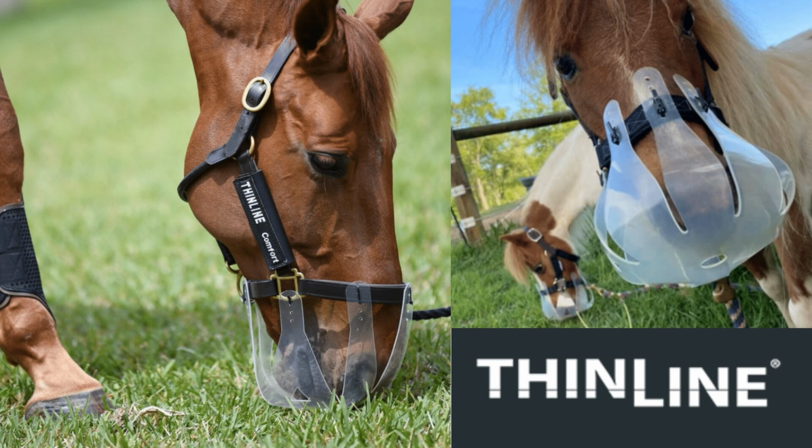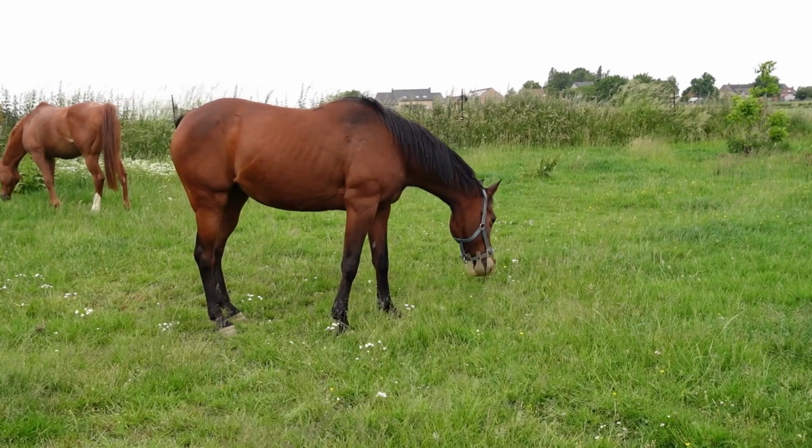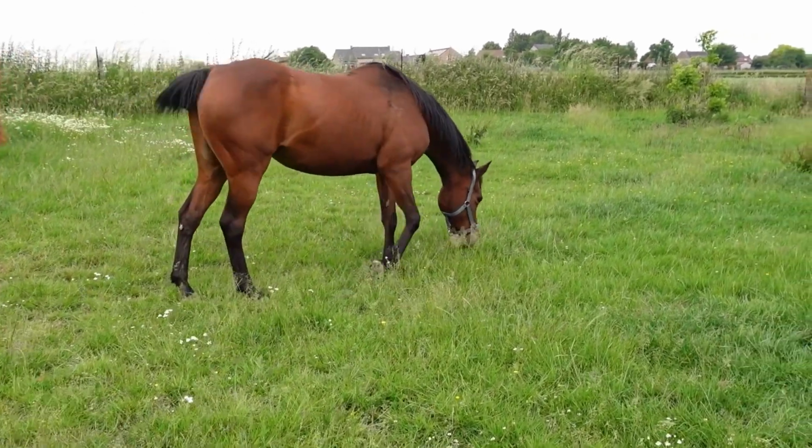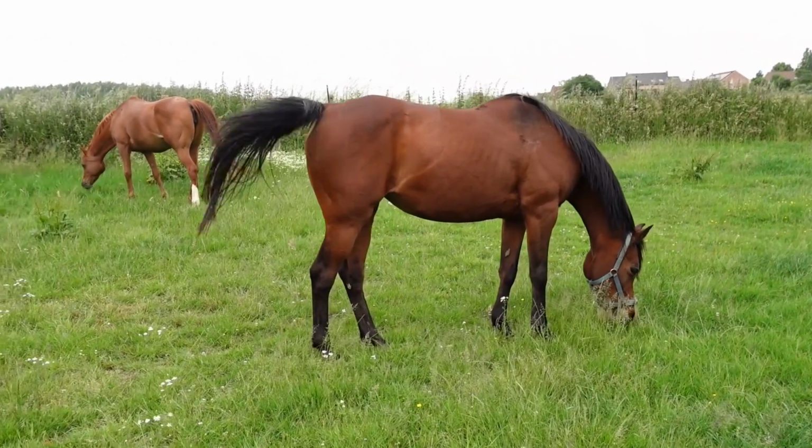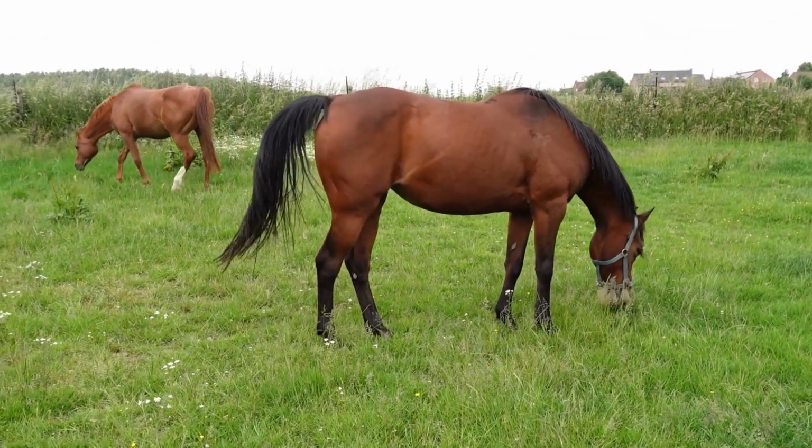Other muzzles without a nasal opening were pure torture for my horse, especially during the summer heat. With Thin Line, she never refuses to wear it, which is saying a lot. With other brands, I had to negotiate endlessly with her. Not that she ever cared much for my little speeches about her health concerns.